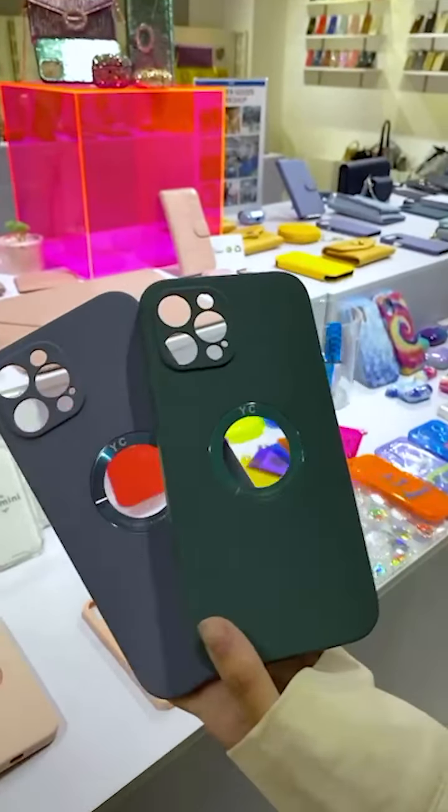Actually, I think this design gets more and more popular, because it combines several advantages: it's plastic, it's transparent, and it's acrylic. So that means it's a hard material. It can better protect your phone, and you can see it's very clear. You can see through this phone case. You can see my nail, right? It's very clear.